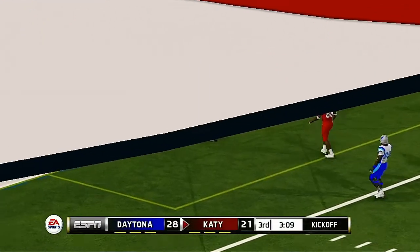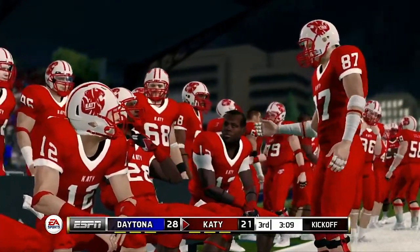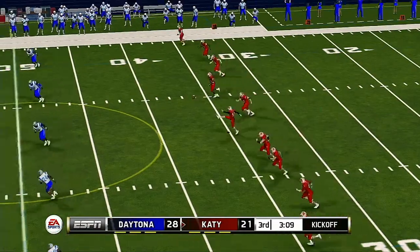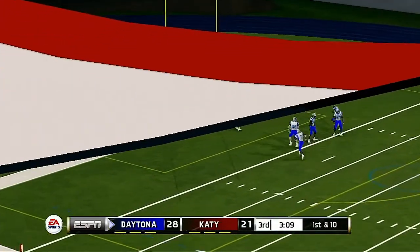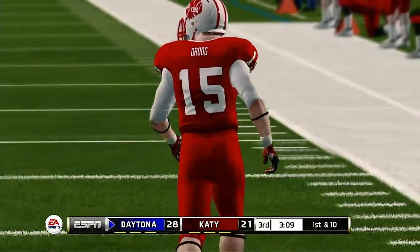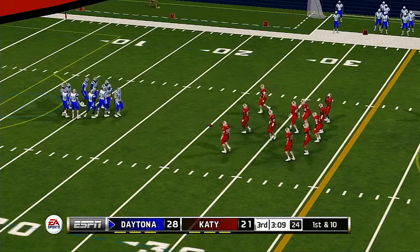PAT. A short 3-play, 80-yard drive, and they put up 7 points. Well, Brad, right now this offense is hot, and they also took advantage of some mistakes there by the defense. The score now, 28-21. And they can forget about returning this one. So they're just about set to get the game going again.